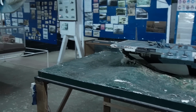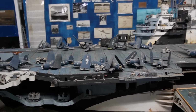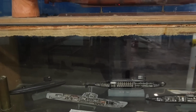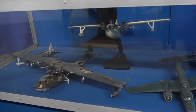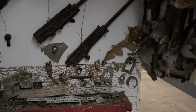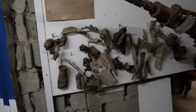Things like these can be kind of fun, you know, you have some interactions. Parts from wreckage from a crash, American bomber found in Trinidad. So look at this, all these Gatling guns, knives.